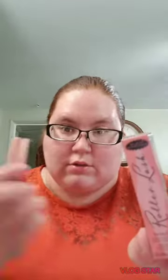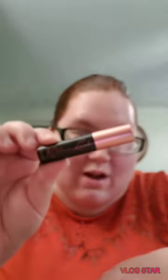Ooh, this is one of my all-time favorites. I love this mascara. It is the Benefit Roller Lash. And I actually have one of these already opened. It's right here. So when we do the try on, I'm not going to open this one because I already have this one open. However, this one is almost out, but not quite. So I'm glad that I have this one because now I have a backup for when this one runs out.